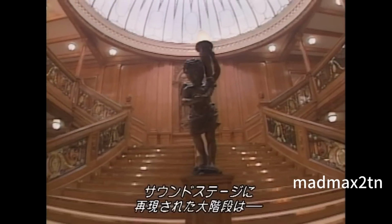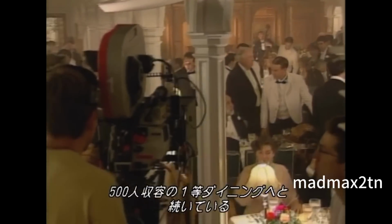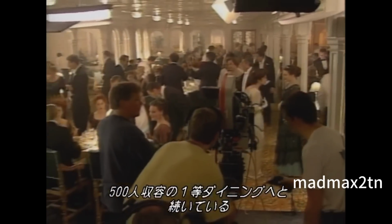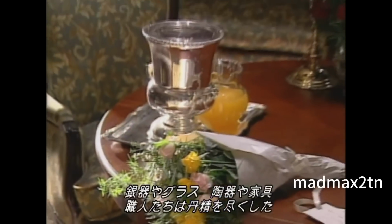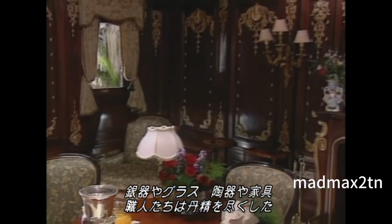Titanic's 5-story grand staircase was recreated on a soundstage, which was built contiguous with the first-class dining room that could seat as many as 500 people. Thousands of craftsmen recreated silverware, glassware, china, and furniture in loving detail.